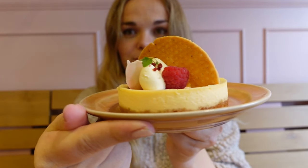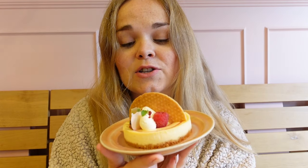Come to the cutest little dessert shop. I ordered myself this cheesecake and it's so pretty that I feel a bit bad about eating it. And then I've also ordered myself some tea. This is definitely the perfect Instagrammable spot if you're looking for that kind of place in Eindhoven.